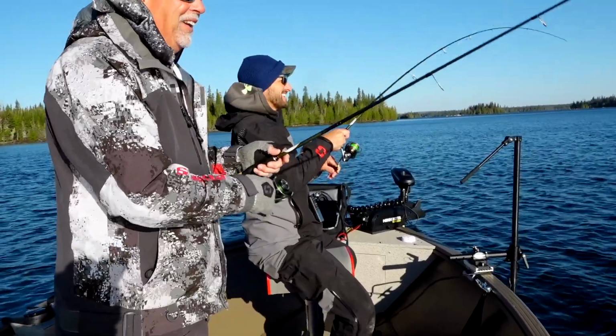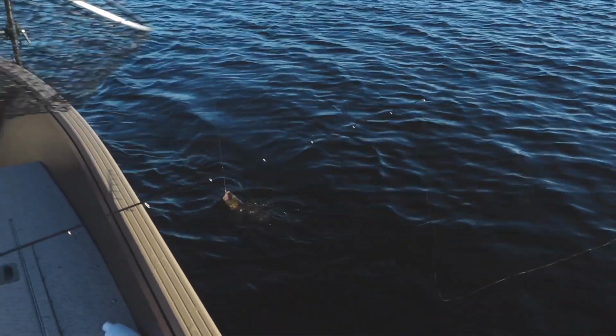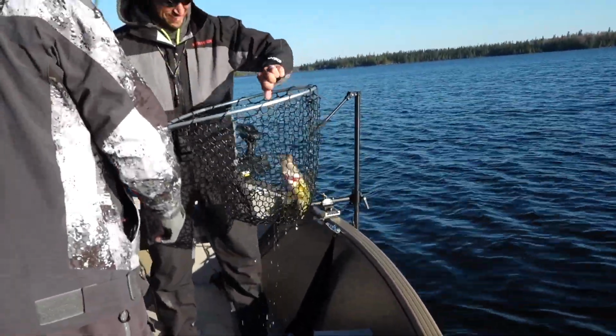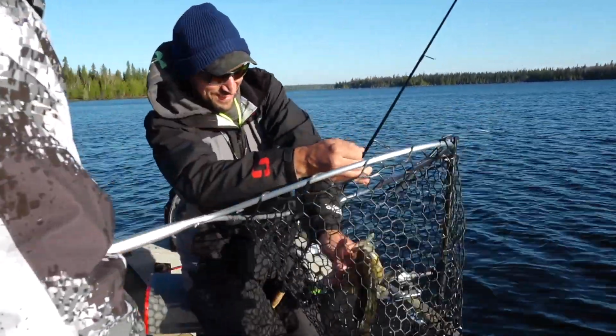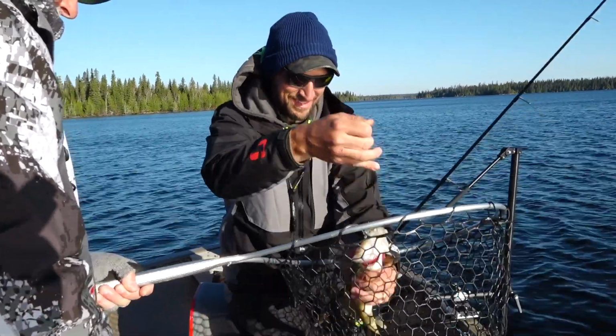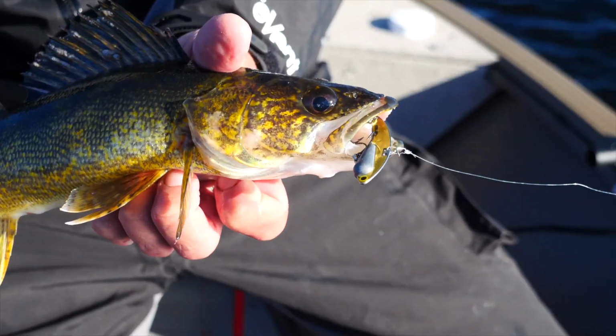I just watched it eat on the Garmin. Oh, look at that! Look at that! That's a beautiful thing. Let me give you a little assistance here. There you go. Look at that, Bryan. Look how that thing choked that blade bait down there. T-boned it. Isn't that cool? Come on, buddy. Check that out. They sure like those blade baits.